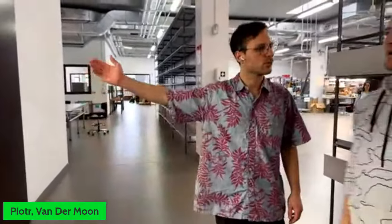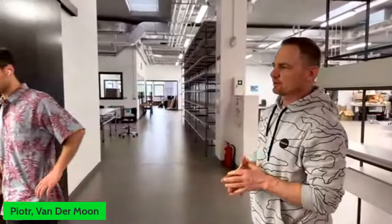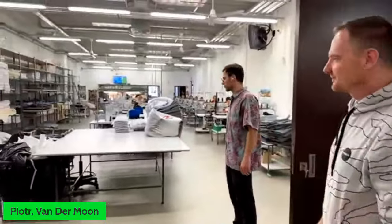All right. What do we see here? So this is where a lot of the magic happens. This is where all the sewing happens. Everything on the exterior of the MooBox, the organizers, anything with fabric, with soft goods, this is where it gets put together.